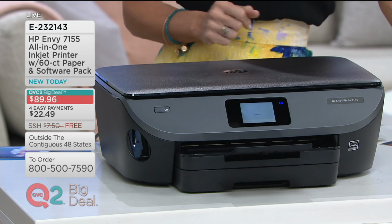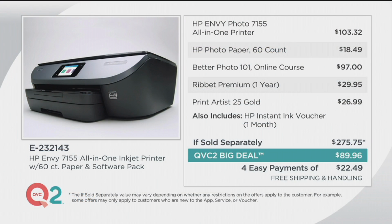Now, I'm going to brag this entire hour about the value because it's insane. But to give it to you in a graphic, let's start right here. And you can start right at the top of your screen. We're already beating the price of the QVC 2 Big Deal printer, copier, scanner by over $20 because the Envy alone is $103 and change. We're giving you 60 photo papers. That's not just regular white paper. It's the exact same paper you saw me print that photo on. Online courses so that you can get even better photos.